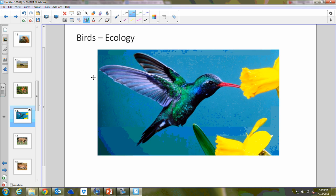As far as birds' ecological contributions, some of them are pests, but many of them are helpful to humans. They're pollinators. They eat insects, which are pests and destroy crops. And birds in particular are often a sign of ecological health for a region, because certain birds will only inhabit an area if the ecosystem is healthy.